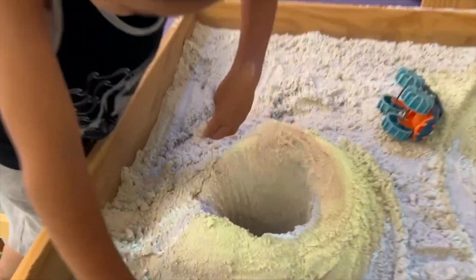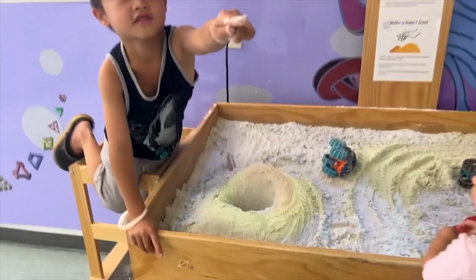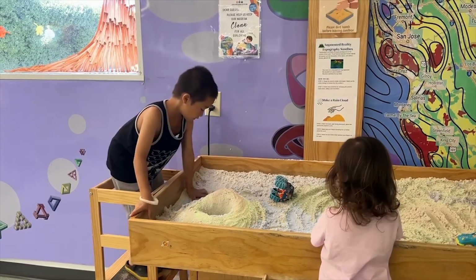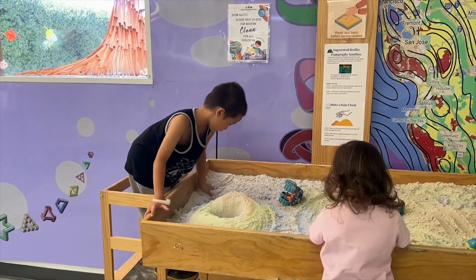What are you making, Lohan? A volcano. A volcano? Whoa, how deep can you go? Oh, that's way to the bottom. Look, there. Make it higher, buddy. Make the outside higher. Yeah. Taller. Yeah. Ooh. Keep it up.